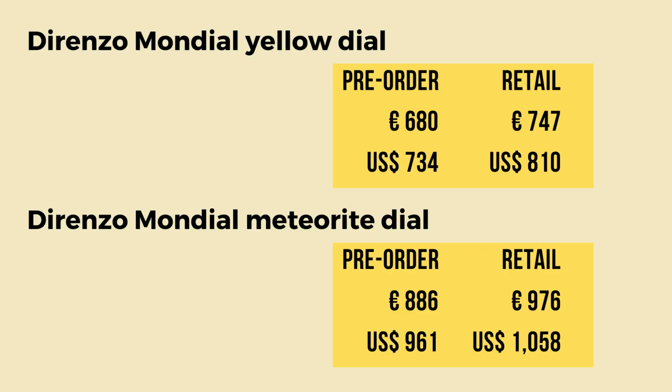The prices are a bit complicated, so I made this chart for you so that you can see it more easily. So from roughly 700 up to 1000, depends on your location, your currency and the time when you want to purchase this watch.